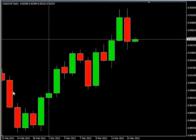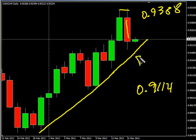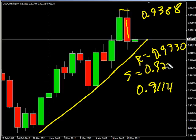Now the US Swiss, this pair closed down, did break the previous session's high, but just by a little bit, closed lower. Hasn't broken a trend line here. If you draw a trend line there, it has not broken below it. So we are still looking for it to go up to 0.9388, possibly as low as 0.9114. Look for some resistance around 0.9330 and look for some support around 0.9200.